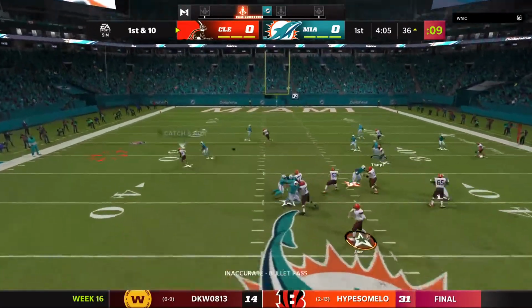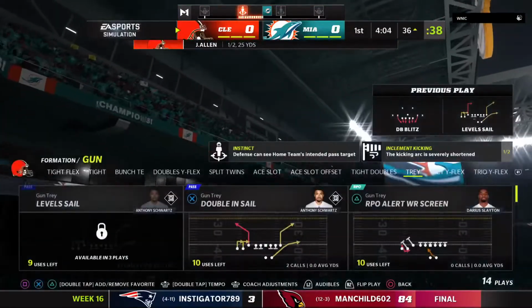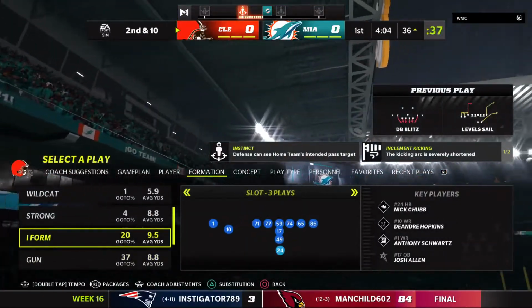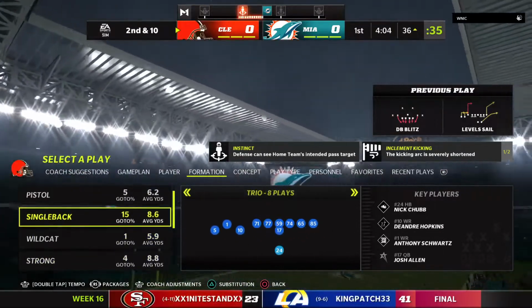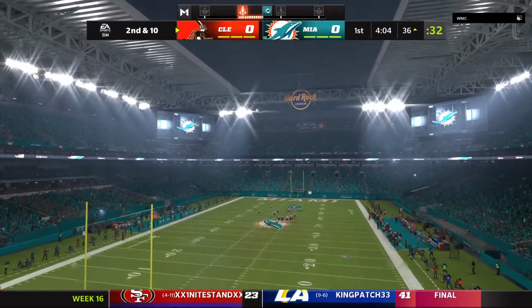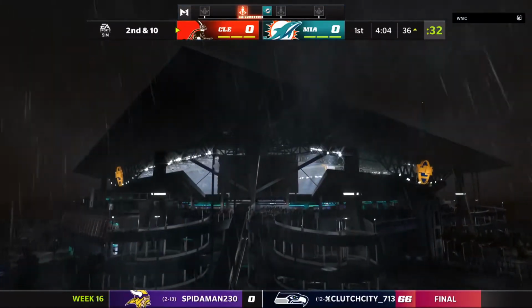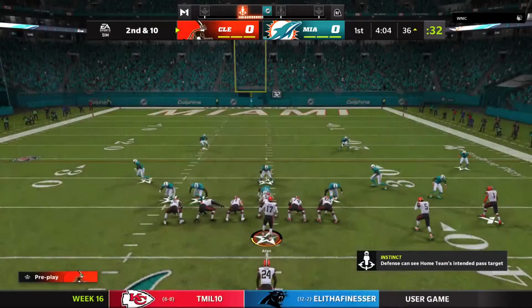Here's Allen on 1st and 10. And his throw here is going to be incomplete. They've given up a few first downs on this drive, but getting the incompletion there, that should give them something to build on and maybe turn the tide. Here's 2nd and 10.